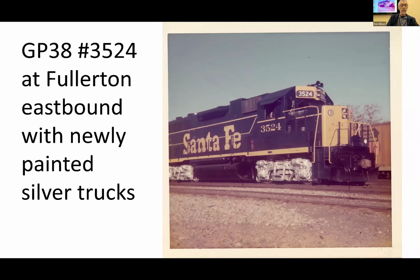Originally, visitors from the east on the Santa Fe, like Geeps 20s, Geep 39s, and this Geep 38 in this photo, 3524, would break the monotony of Geep 30s and 35s, which were the normal power on setouts and pickups at Fullerton. Now, this locomotive also models the new scheme of the aluminum colored painted trucks, and it's on an eastbound freight on New Year's weekend, January of 75.